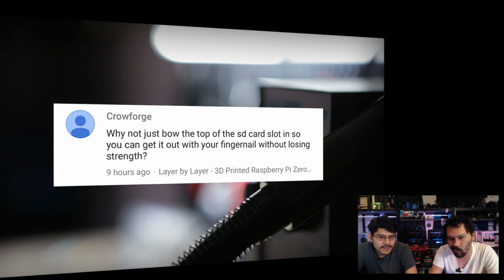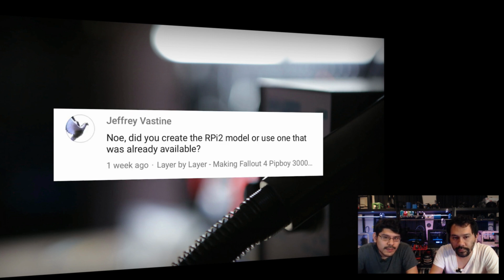Yeah, the files are available, so you guys can modify it too. A couple folks have already, and I'll share about those. But yeah, that's a good point. It would make it a little bit stronger. Thank you, CrowForge. Next one, this is from Jeffrey Bastine.